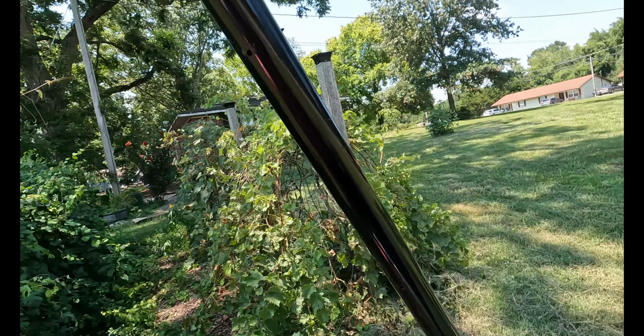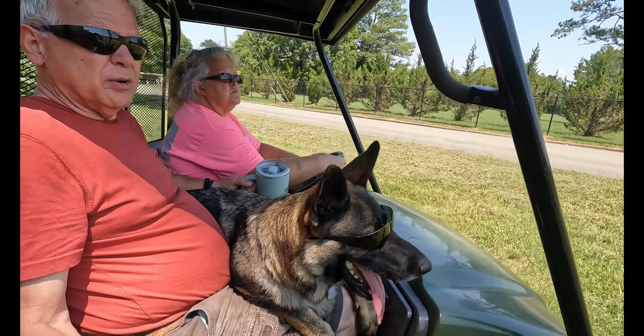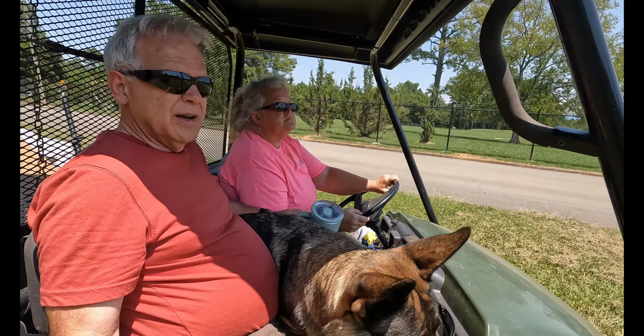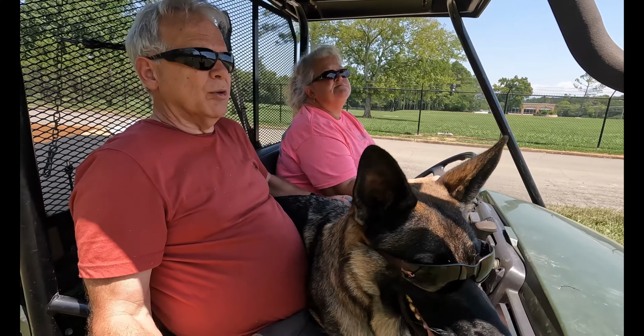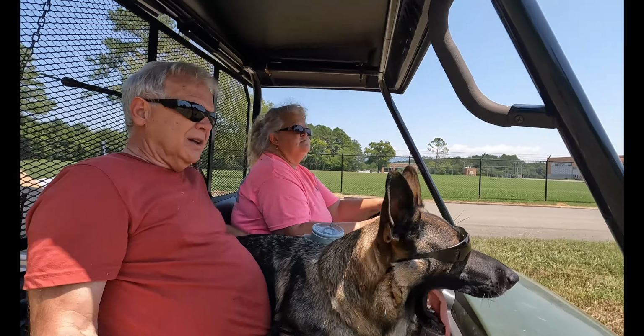Y'all, we are headed, we're gonna go by the apple tree first. There's some apples on there that we need to get. And then we're gonna head over to the next elderberry bush, and we're gonna try to get some off of it.